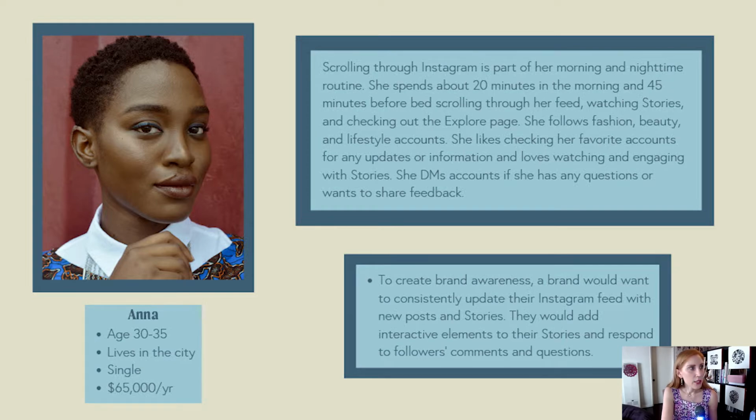So I have an example here of a customer persona, not a complete one, but I just want to show you, based on this person's online activity, how you would take a clear action item from that, so that these aren't just character studies, like we're writing a fiction book or something, because that's not what we want to do. We actually want to be able to take something away and implement an action item. So Anna is between the ages of 30 and 35. You can see she seems very beautiful and stylish. She's an urban dweller. She's single and makes about $65,000 a year.